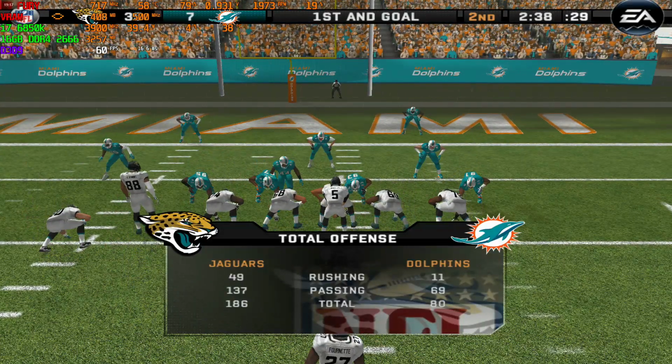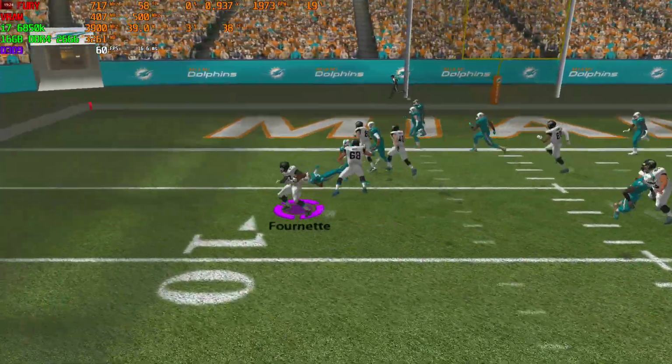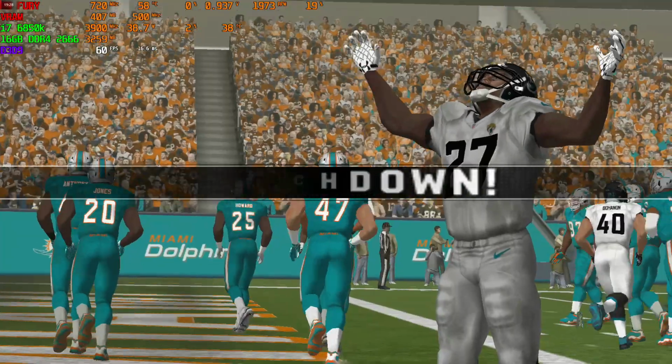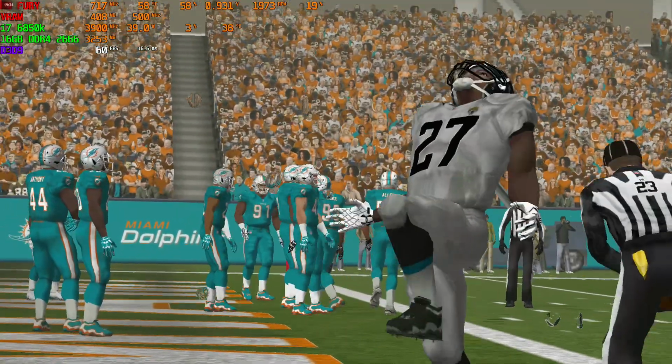Number 27, the deep back. He gets in there. Touchdown, Jacksonville. They had everything working on that play. The line did a good job up front. The back picked the right hole, and the defense wasn't there to make the tackle.